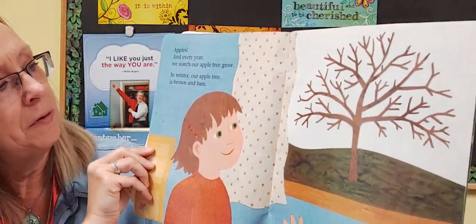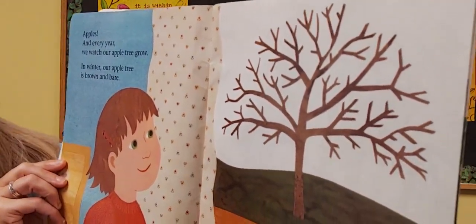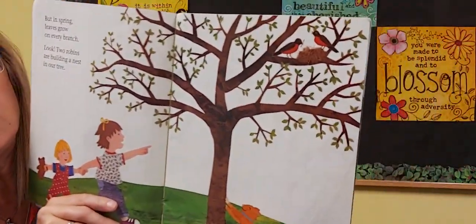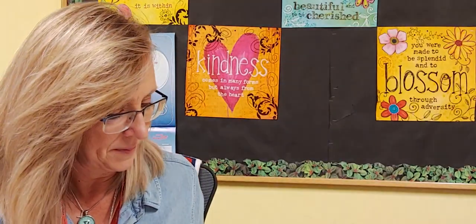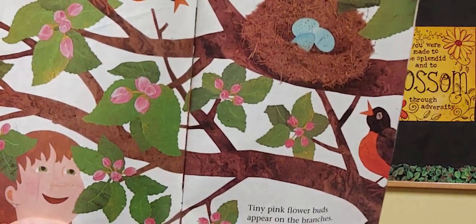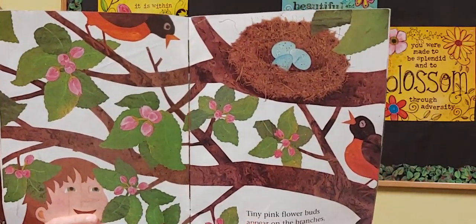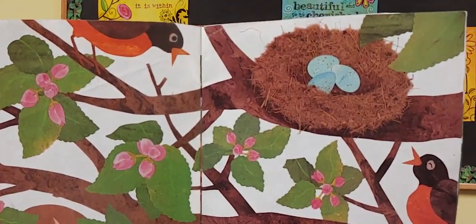Every year we watch our apple tree grow. In the winter, our apple tree is bare. But in the spring, the leaves begin to grow on every branch. Look, 2 robins are building a nest. Tiny pink flower buds appear on the branches. The robins chirp loudly, guarding their eggs. So the children are looking at the buds there, and the robins are chirping, saying, "You're getting too close to my eggs." Did you know that robin eggs are blue? See that?